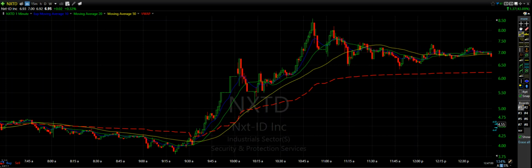Nxtd. Crazy move again today. This stock has some exposure to Bitcoin one way or the other, and it decided to pop, and it's been running. You can see that it's up about 45%. The market's still open, and it's trending a lot lower than its actual high of the day, which was up around $8.50. I'm going to show you what we did here now.